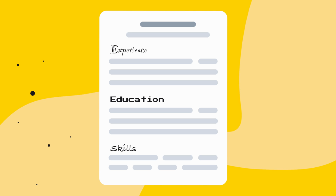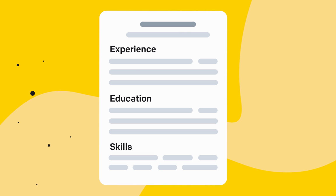Now, you also want to maintain a consistent format throughout your resume. You can do so by using margins and a clean and professional font style. It's most definitely not the time to play around with interesting fonts here. Apart from that, organize your resume logically with clear headings and subheadings that guide the reader. Lastly, make sure you use proper spacing and margins.